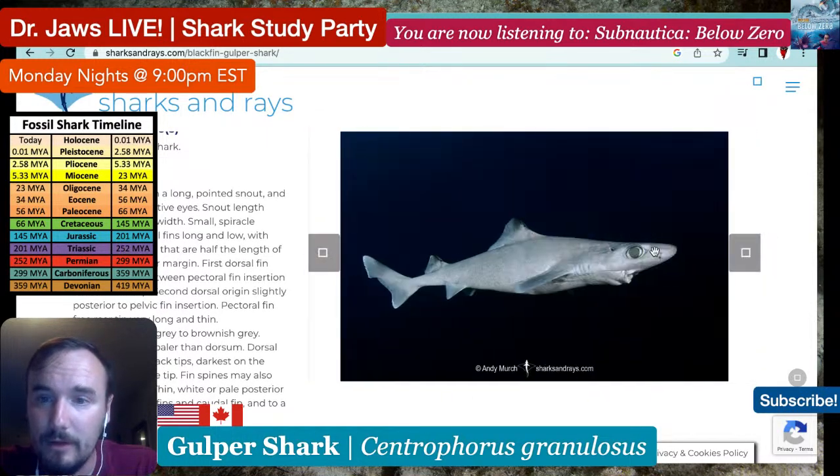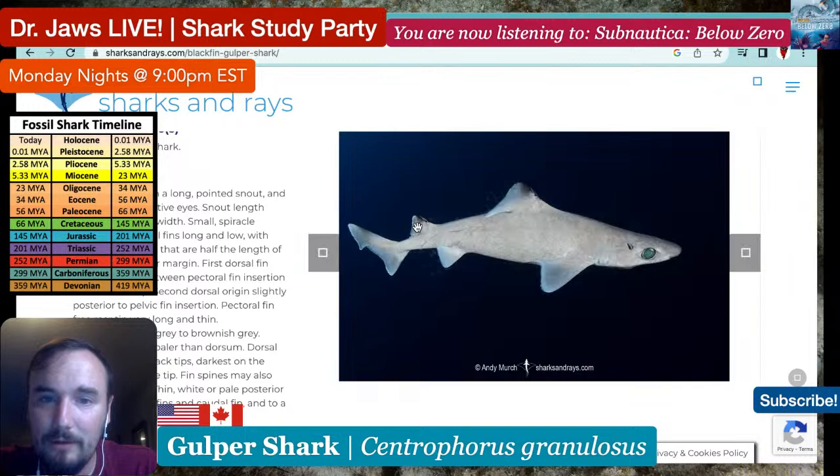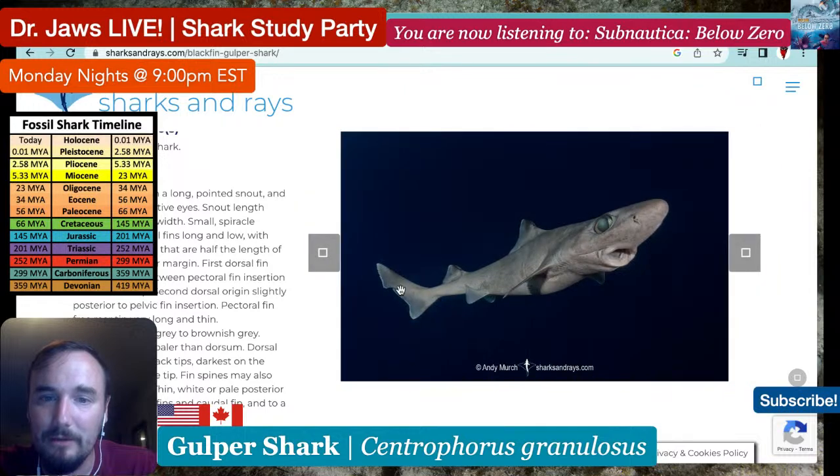These are beautiful photos though. And you can see similarly that beautiful eye. The second dorsal fin is still kind of close to the caudal fin. I kind of feel like the actual classic gulper shark might have that be a little bit closer to the caudal fin.